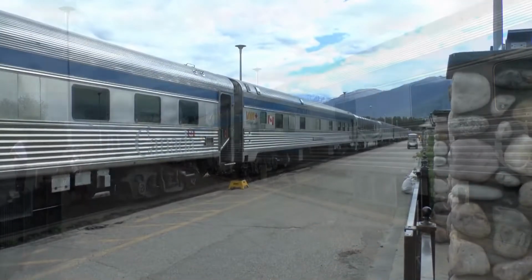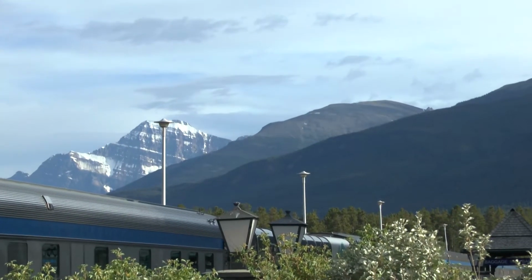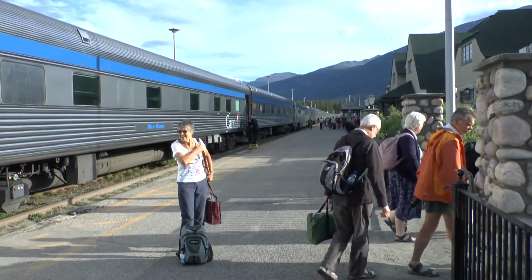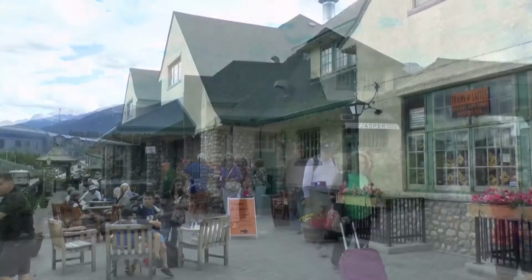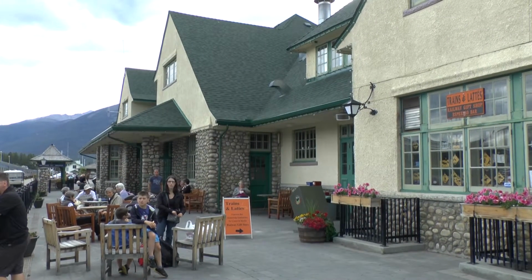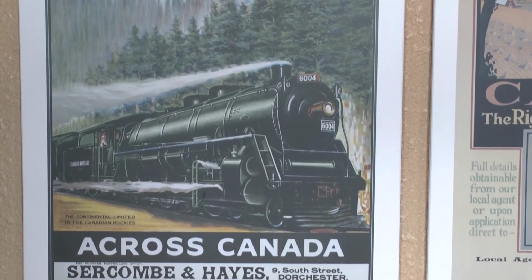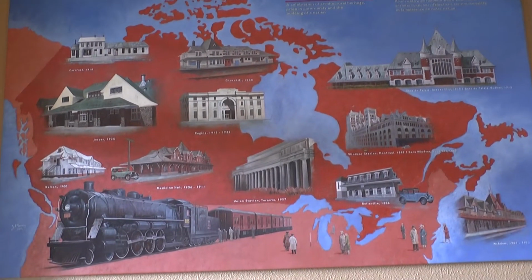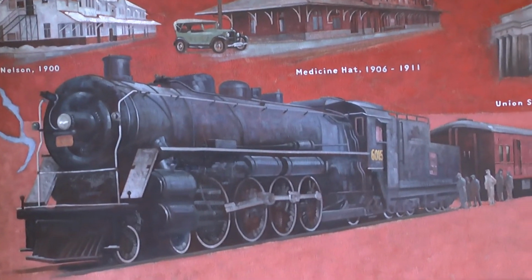We said goodbye to the 20-car train and made our way to Jasper station, with the tour manager ensuring all other charges had got off and were accounted for. The station, built in 1925, had changed very little. Inside were some interesting old posters made in Dorchester, England, and a map of Canada with important buildings pictured and a logo. Take a good look at this old loco, number 6015.